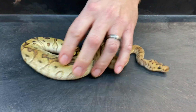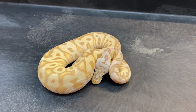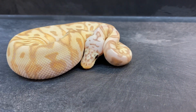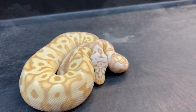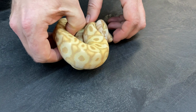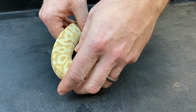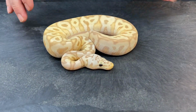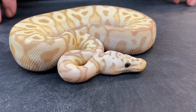Okay, the next one I have here, speaking of contrast, it's kind of hard to get a lot of contrast in pastel banana clowns, but I think I've done it pretty well with this one. This is a pastel banana yellow belly spot nose clown. I'd like to hatch one of these without pastel in it too, because I think the pastel does kind of wash the pattern out a little bit.